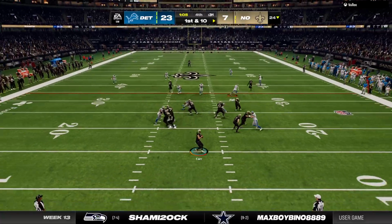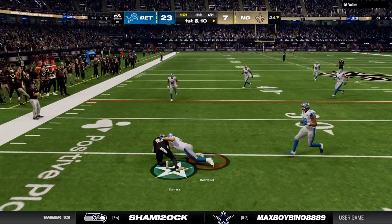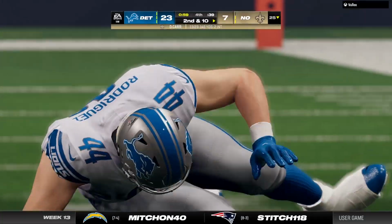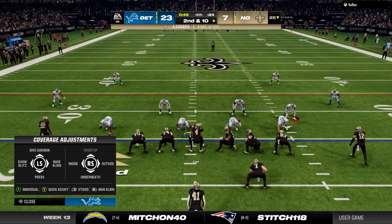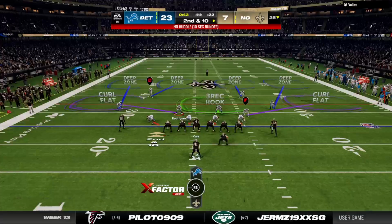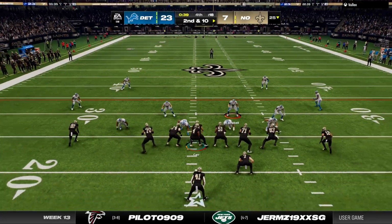Here's Carr. It's complete. Kamara. That was a simple throw and catch, but even with that completion, 0 yards gained, so they're behind schedule on down and distance. I think they were hoping to get it to him. He could make a man or two miss, but that window closed quickly.